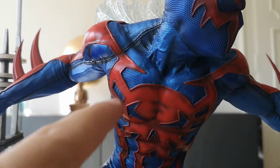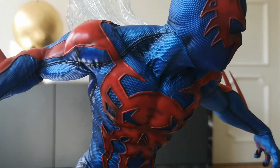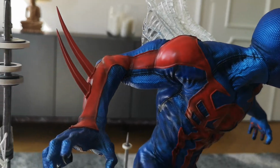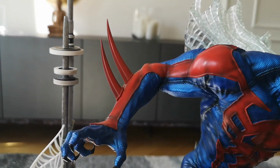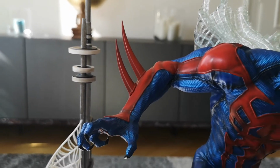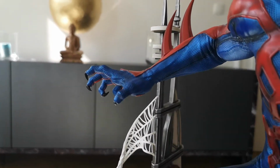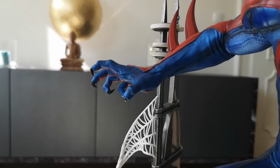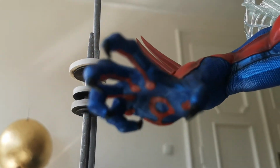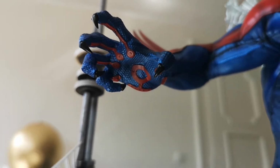And I also love how you see the veins here through the bodysuit. And then this red goes on over his shoulders and then down his arms. You have these super, super large, pointy and sharp spikes here, only 2 on each arm, and then he's got these crazy hands with the claws, the black ones. They're looking so good. Super nice. Then the structure here at the hands. Looks awesome as well.